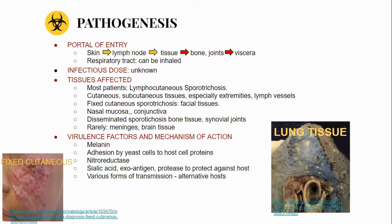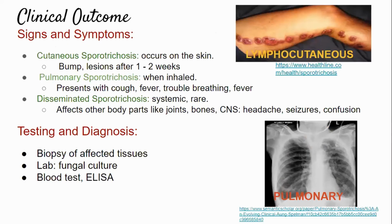Transmission by alternative hosts like cats may lead to more humans being infected. There have been increased cases of animals that do not show signs of infection, transmitting the fungus to humans via scratching, biting, and stinging. Sporotrichosis takes several forms.